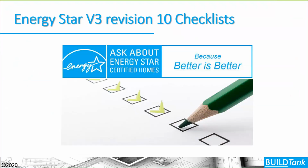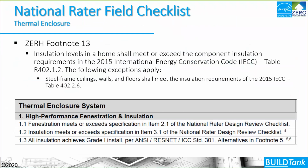And you need to spend some time with these checklists, and not just the checklist items, but also the footnotes in the checklist. The footnotes in the checklist become very important, not only for the Energy Star program, but for the DOE program as well. And you see in this case, the DOE Zero Energy Ready Home footnote 13 says that insulation levels in a home shall meet or exceed the component insulation requirements of the 2015 IECC. So these fenestration requirements for the Energy Star program and the insulation requirements for the program are actually superseded by the DOE Zero Energy Ready Home program requirements here, and we'll talk about those. But all insulation needs to achieve a grade 1.